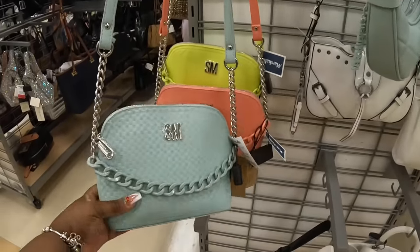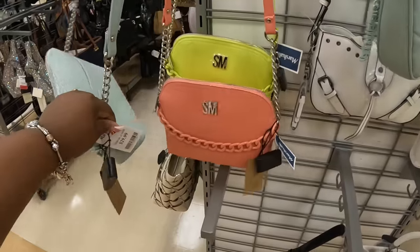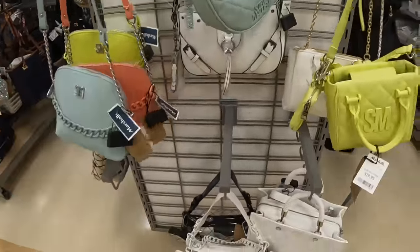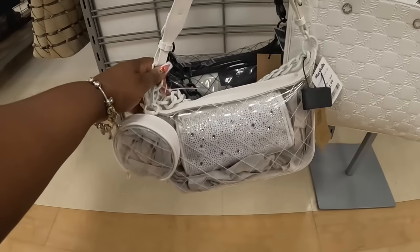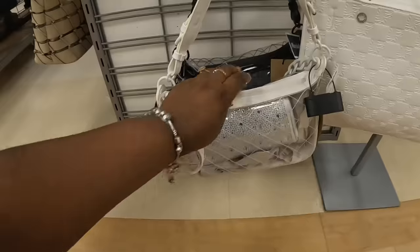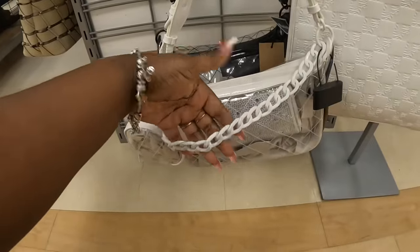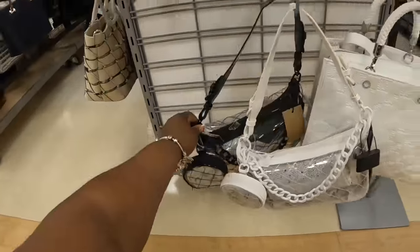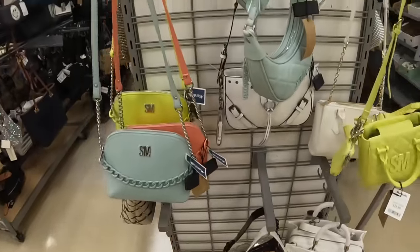And they still have these right here. These are 30. These are 35. I know we did see these in TJ Maxx, but I'm just showing them to you because they are in here in Marshalls.